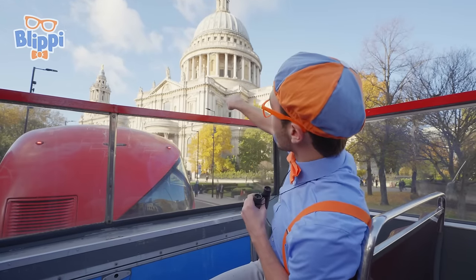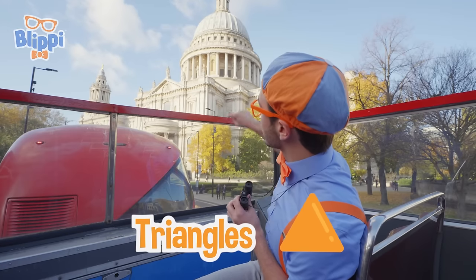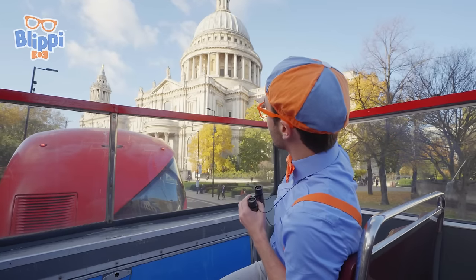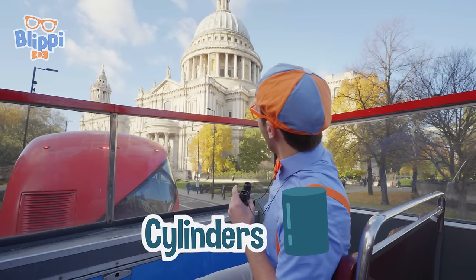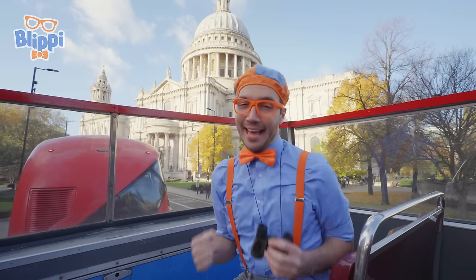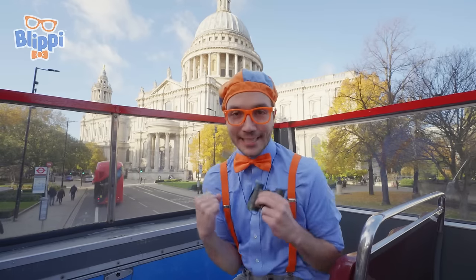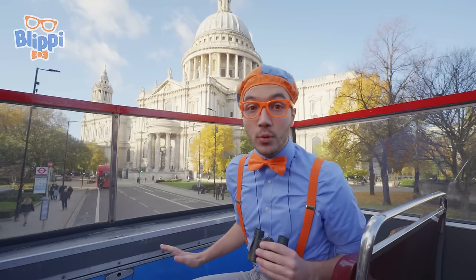Yeah, look, it has arches, triangles, rectangles, squares, and do you see those columns? Yeah, those columns are cylinders. Whoa, do you know the shape of the top of the building? Yeah, that's called a dome. And on the top of the dome, covered in gold. Ooh, gold's so fancy.